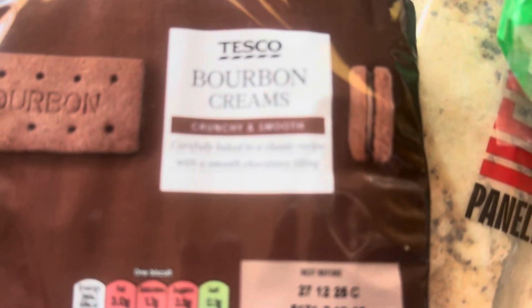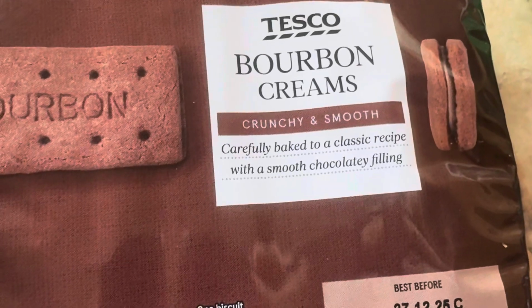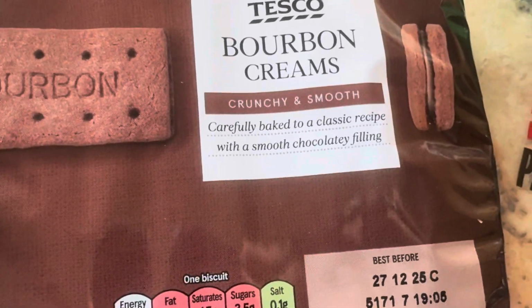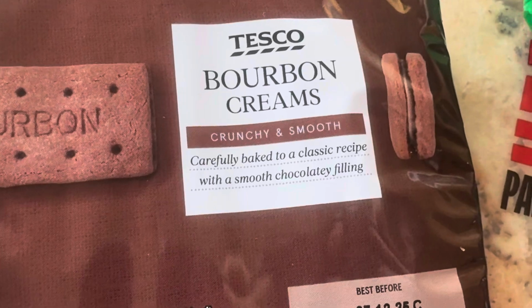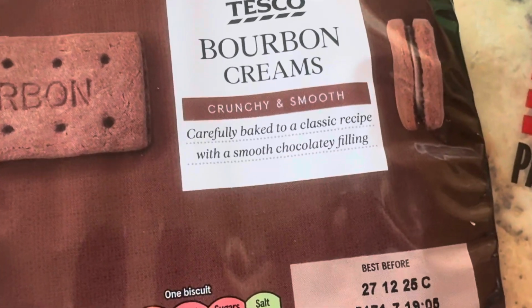So we'll start here. Do you know what? I can't remember the last time I had a bourbon cream, but these aren't for me. I was going to get them custard creams, and then I'm like, I know they really like bourbon creams as well, because they are a big chocolate fan. So I got them a packet of them.